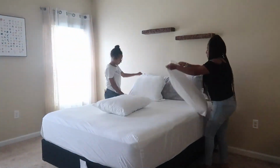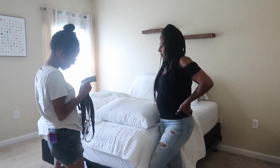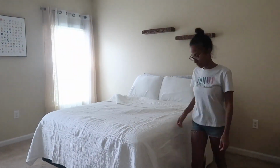Okay, now I bought myself some new pillows and some new white sheets. So I got this sheet here, and it did not come with shams. So when you're buying sheets, make sure it comes with at least pillow shams.